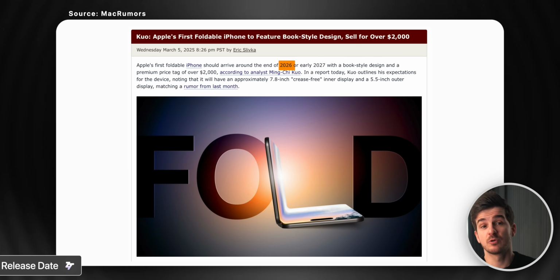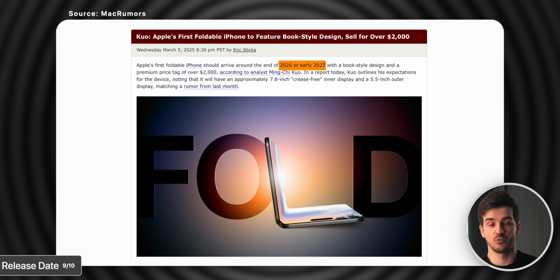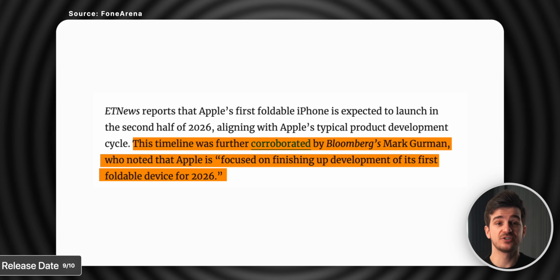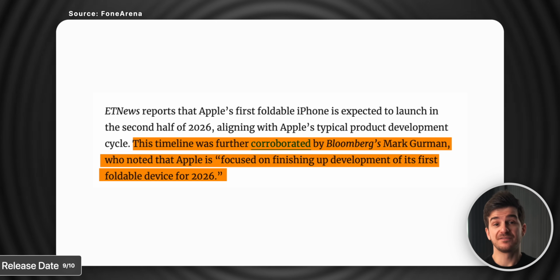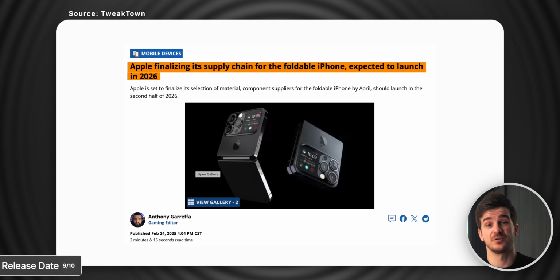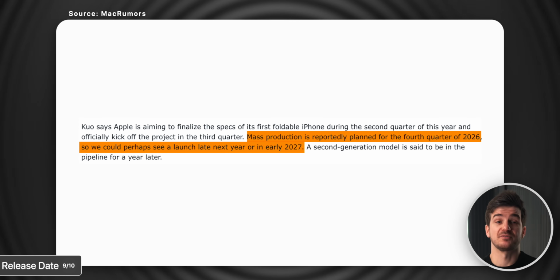As for the release dates, leaks are pointing towards a launch window between late 2026 and early 2027, with both Michiko and Mark Gurman suggesting the same timeframe. Mark Gurman reports a potential 2026 debut if the development proceeds smoothly, with supply chain sources seemingly confirming the same dates. Mass production essentially beginning in the second half of 2026.